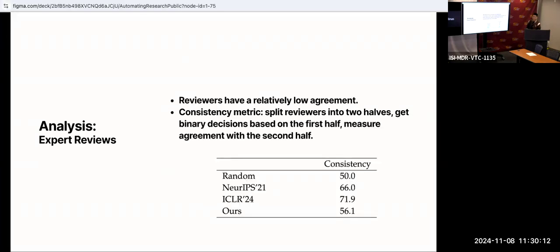And there's some limitation in the reviews as well. As you can imagine, reviewing is just incredibly noisy in general. So we acknowledge that reviewers have a pretty low agreement across the board. We use a metric called consistency, where for each idea, I split the reviewers into two halves. I get the binary accept-reject decisions based on the first half, and I measure the agreement with the second half. If I do this consistency metric, I find the consistency based on our reviews is about 56%.